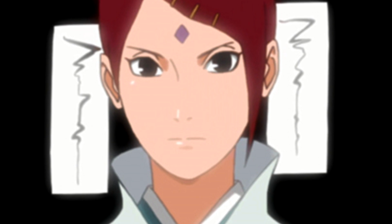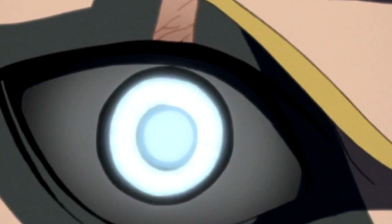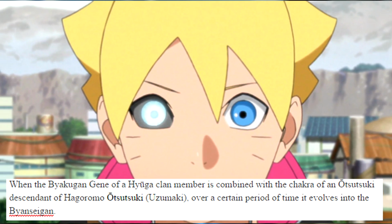And to further test this theory, I kind of had to link up the theory visually. So I combined a Tenseigan and a Byakugan, and I was surprised to see something that basically looked like what Boruto's new dojutsu was looking like in the anime. So could this mean that this is what it actually is?